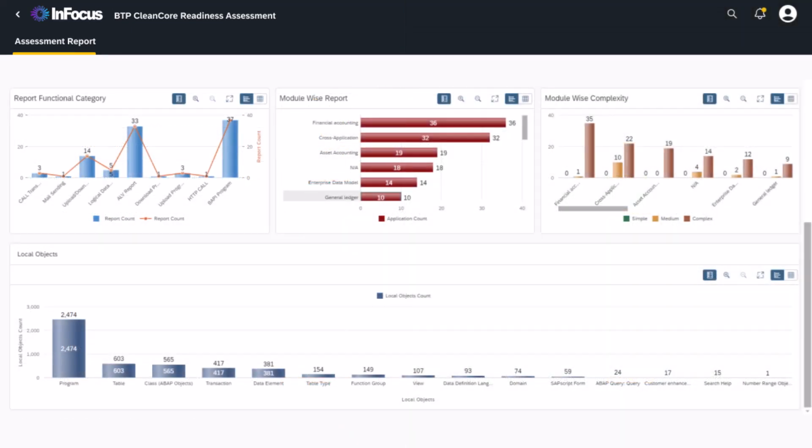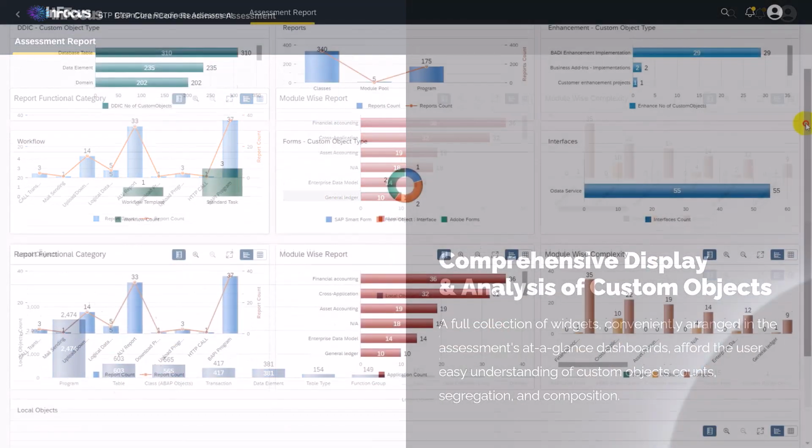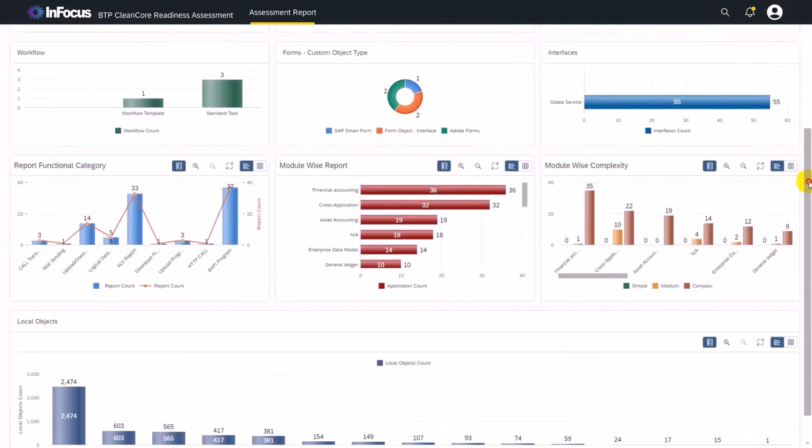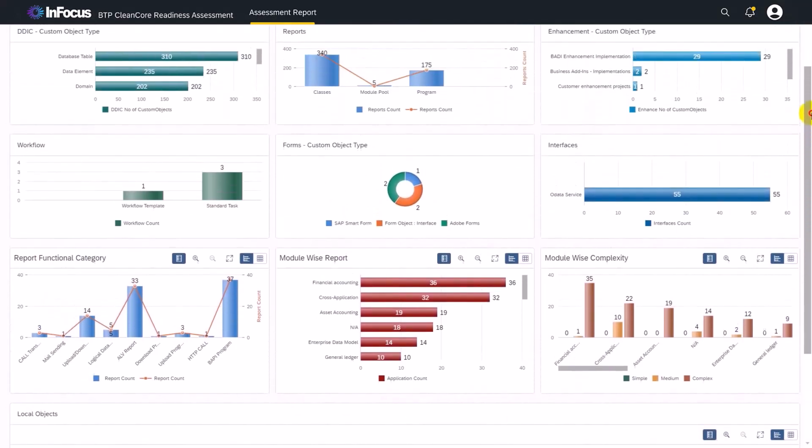These and other benefits are made possible by a collection of exclusive features. Comprehensive display provides a full collection of widgets, conveniently arranged in the assessment's at-a-glance dashboards, affording the user easy understanding of custom object counts, segregation, and composition.